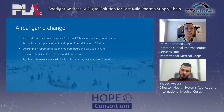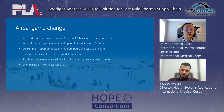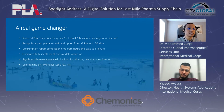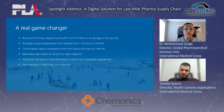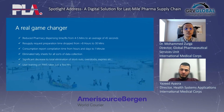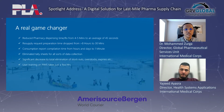Expiries have totally been eliminated, actually. First expire, first out. Systems are really active using this system. User training on the software really takes a few hours, and in some cases, if the person is familiar with computers and mouses and scanners, it takes basically minutes.